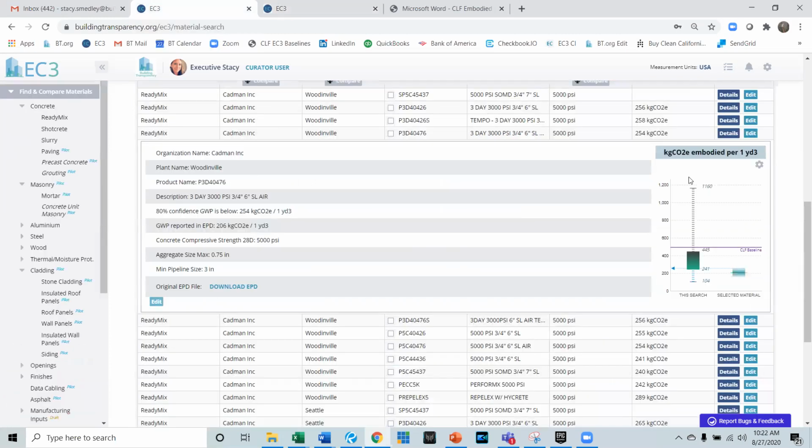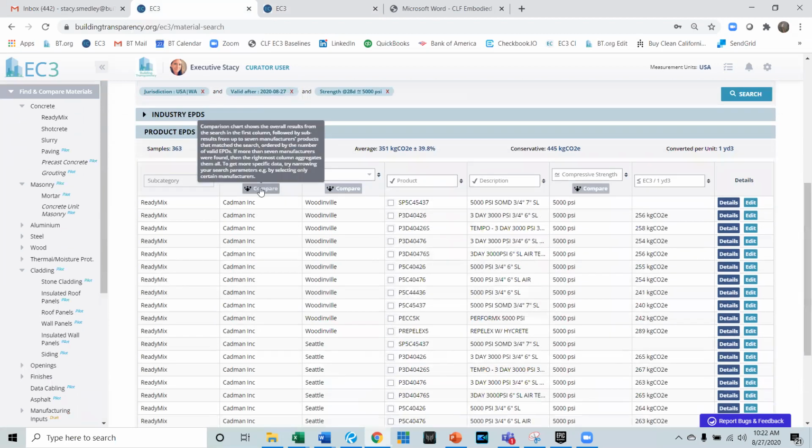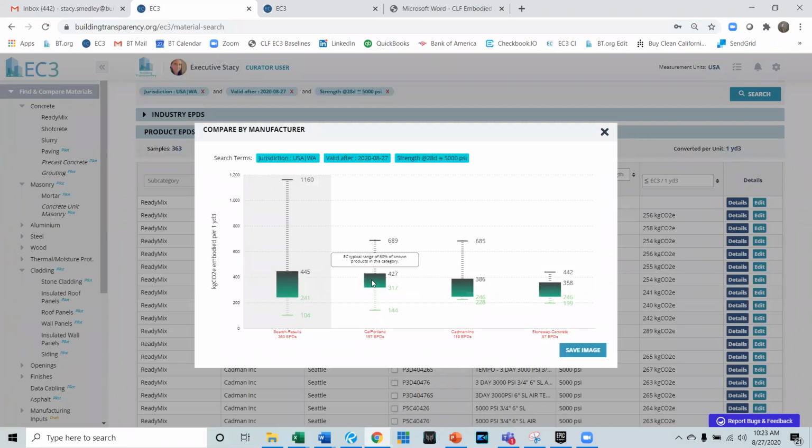If I go back to this page, the other really powerful part of the tool is the ability to compare. So you click on the Compare Manufacturer button. What it's going to do is, for your search in your product category, give you manufacturers next to each other. So here's Stoneway Concrete with 87 EPDs, Cadman with 119, Portland with 157. So for my 5,000 PSI search, directionally, Stoneway looks like it's optimizing their mixes more in general.